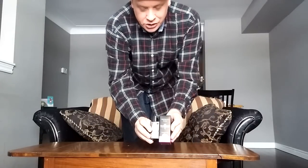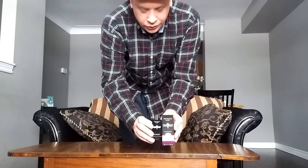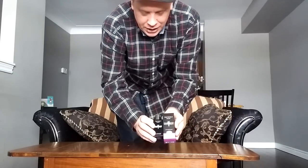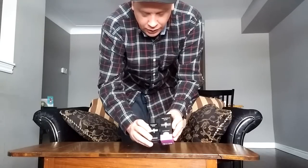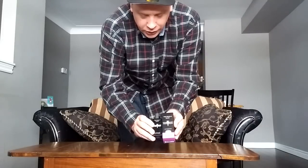Now, packaging, I just want to show quickly. I don't usually get into packaging, but I like this. It's kind of interesting. First of all, it does have kind of an early turn of the century, previous century, Victorian apothecary look to it. Just the text and the numbering and stuff like that.